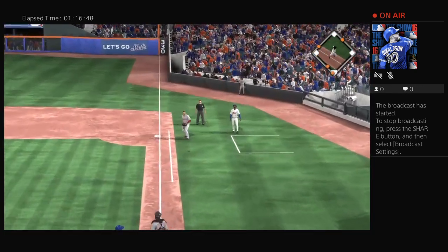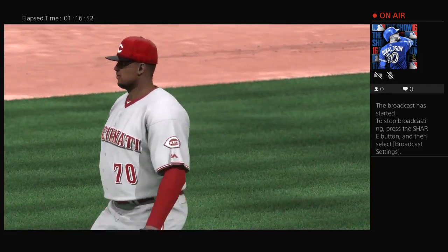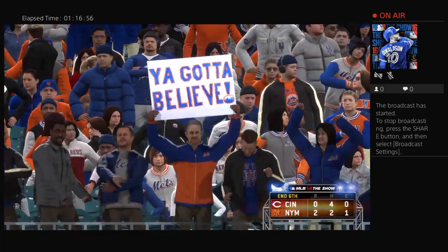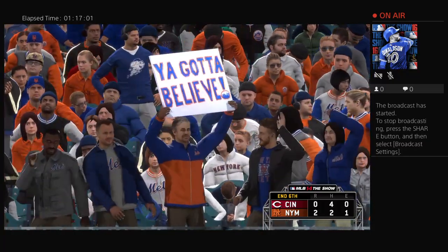Swing, and he pops him up. Looks to be playable in foul ground. Votto is there now as he makes the catch, and they're able to avoid the huge inning here as the side is retired. Some more of the colorful characters here at the ballpark tonight.